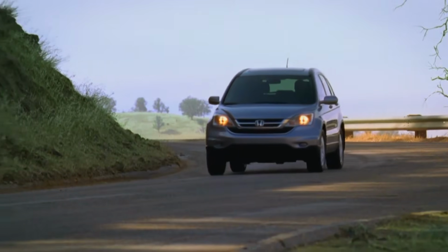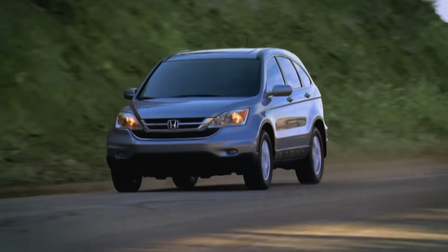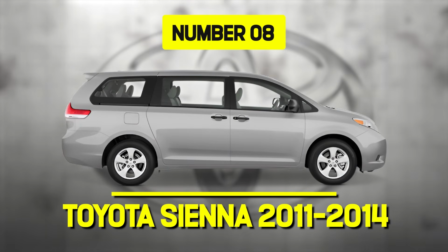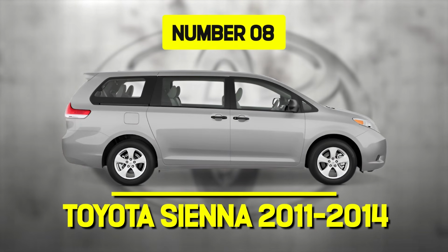Number 8 opens the sliding doors and shows why, for a larger family, an honest minivan can outwork every fashionable SUV in the driveway. Number 8. Toyota Sienna, 2011 through 2014.